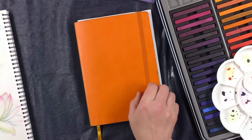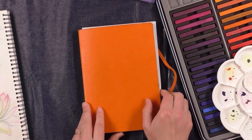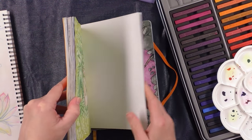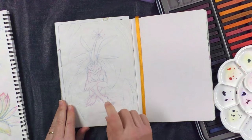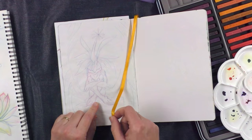So I've taken my little Holbein Traveller's sketchbook, which is marketed in the US as Pentalic Traveller's pocket sketchbook, and I have sketched my little plant girl there. I don't like it as much as the original picture. I think I've lost a little bit there, but it doesn't matter.